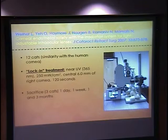to the intensity of light needed to make the adjustments with the Calhoun light adjustable lens are not going to, one, mess up the cornea, or two, mess up the retina. And so she designed this study using cats because their cornea endothelial cells have a regenerative capacity akin to that of the humans. Rabbit endothelial cells are very regeneratively robust, so they wouldn't be a good model for this.